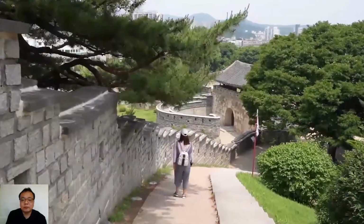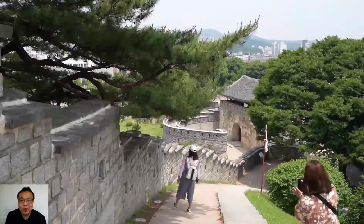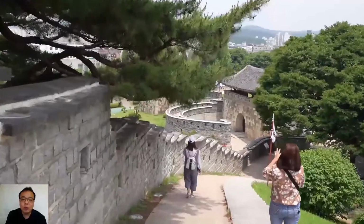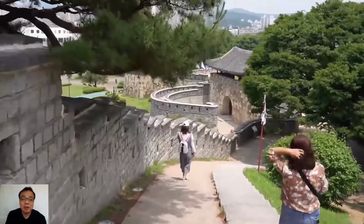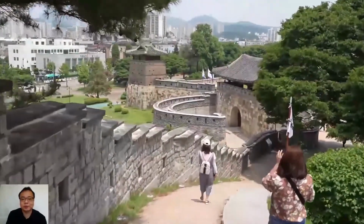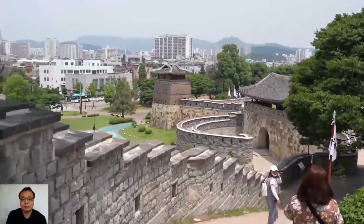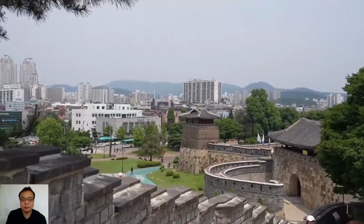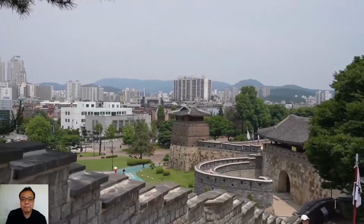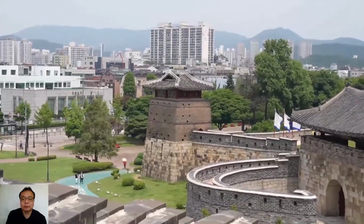So we will see two structures here. Now I'm going to the Hwaseong Gate, the western gate, and also Seobu Gongsim-dong, which is a unique military facility. I will introduce the two structures soon. This one is Hwaseong Gate, the west gate, and you can see the square building there. That is Seobu Gongsim-dong, northwest Gongsim-dong in English. That Gongsim-dong building structure is the original one.